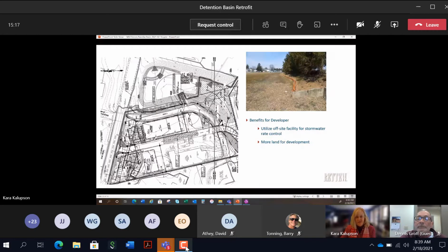And this is just more of the whole basin in context with the property. And I know the photograph is the small stream where this is the basin outlet pipe, the basin berm. So this whole stream was regraded and seeded to accommodate the flows that were coming from upstream.